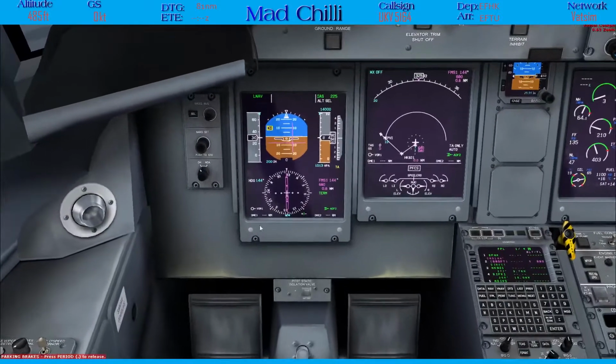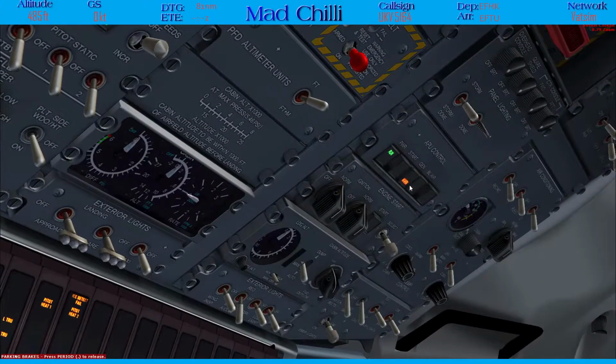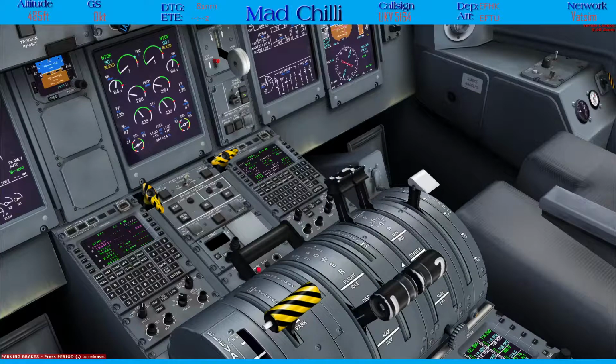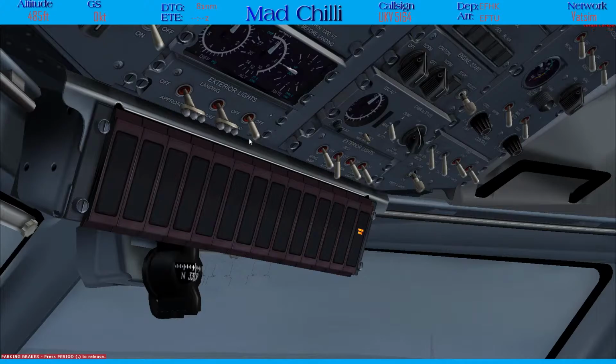Here we go. V1 is 116. So V1 is 116. VR 116. And V2 120. There. Everything should all be good up there. Yeah, but it means our APU can come off now. And this can go up to maximum power now for taxi and takeoff. And flaps 5. Up here, look, nothing's looking bad there. We should see all the lights disappear and taxi lights can come on.